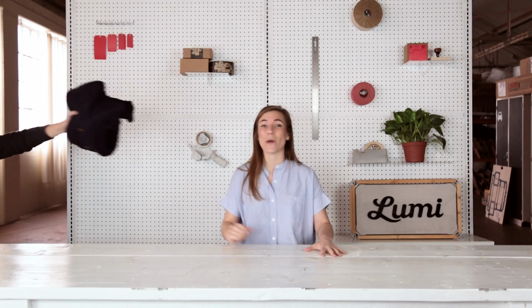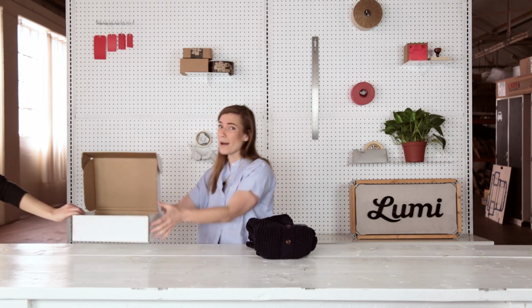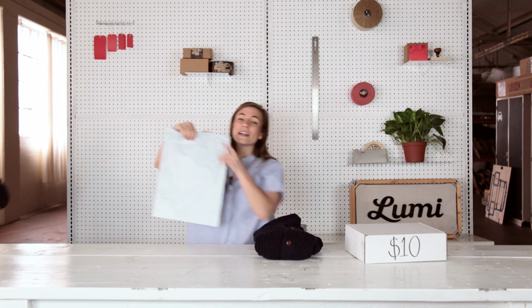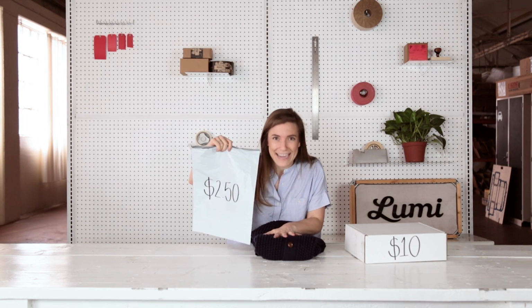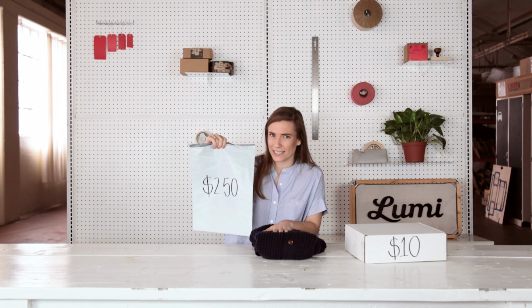Not only are printed poly mailers generally cheaper than their cousins, the printed box, but they can also save you a lot of money when it comes to actually shipping. Let's say you're shipping a sweater from LA to New York for your new company. If you put that puppy in a box and ship it via USPS, that's going to cost you $10 to get across the country. If you ship the same sweater in a poly mailer, it's going to cost you $2.50 to get it across the country. That is a huge savings for the same item traveling the same distance.